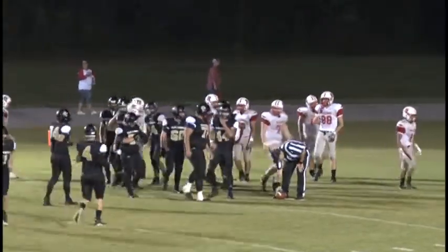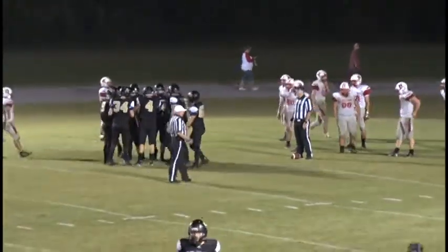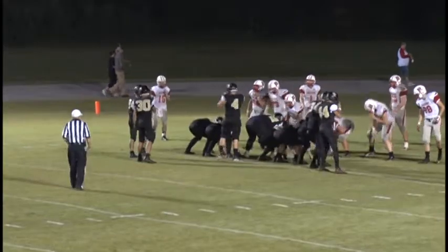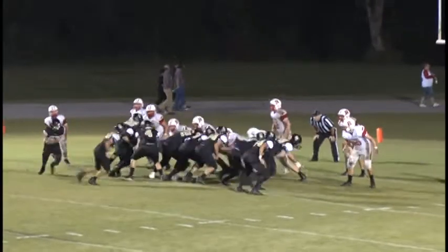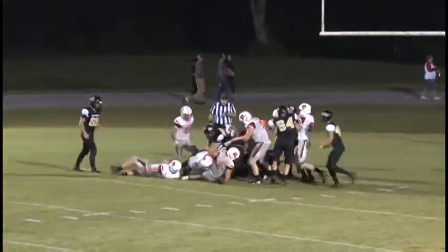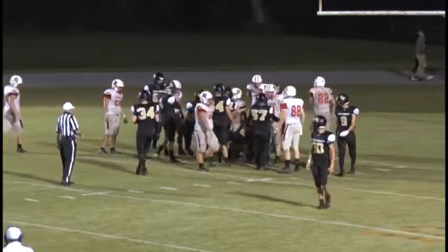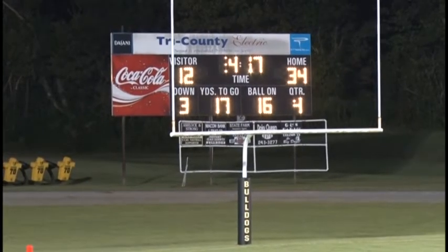The ball hit him in stride, and with that, the score is now Clay County 34, Red Bull Springs 12, as Clay County goes for the 2-point conversion. Mackey under center. He's going to hand the ball off. Running back is picked up at the line and dragged back. He's not going to make it. So good stop there by the Red Bull Springs defensive line, but the long pass there from Mackey to his receiver.